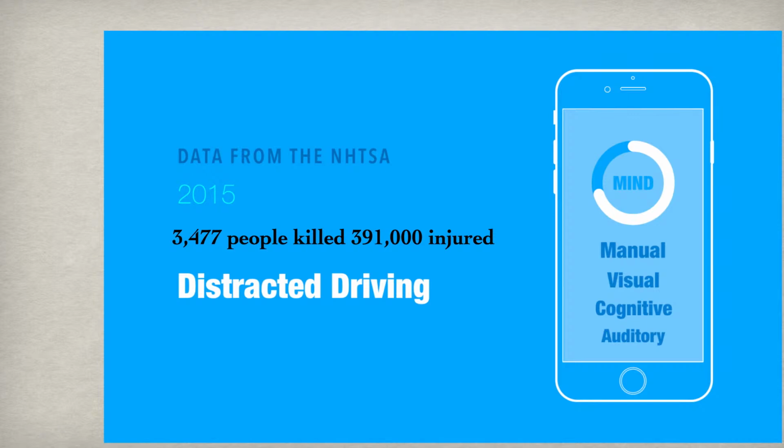broken into different compartments. We have different parts of our brain that help us with different functioning activities. So the 4 things that are going to take place with a distraction in your mind are manual, visual, cognitive, and auditory. Now we may have a combination. It could be manual and auditory, or it could be visual and cognitive. It doesn't have to be just one thing going on to be distracted. A lot of times it's going to be, like we say, multitasking.